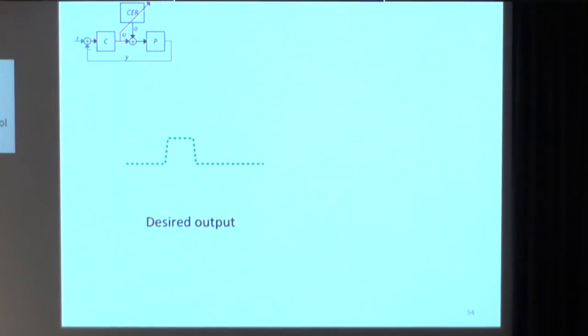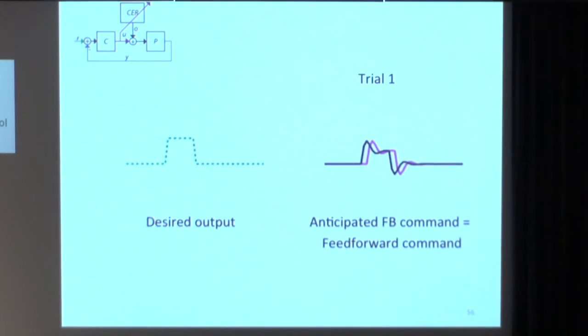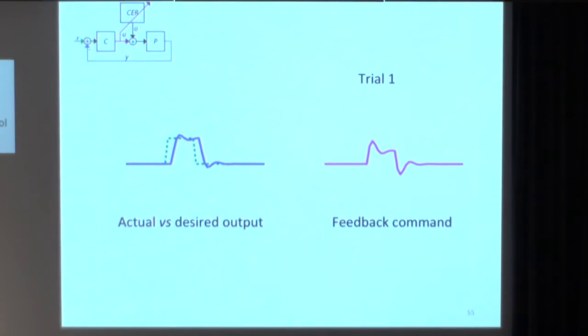Now take the same algorithm as before. You see that this has changed a little bit. Now the teaching signal comes after the cerebellum, and now I have to plot two graphs. This is the sensory domain, and this is the motor domain. So here you have R and Y, and here you have the output of the controller and the output of the cerebellum. This is trial one. This was the reference, this was the performance that we obtained, and this is the output of the feedback controller.